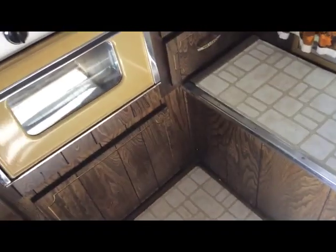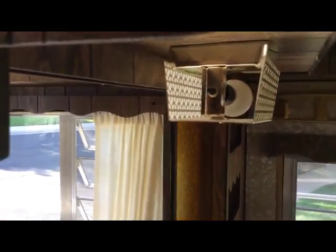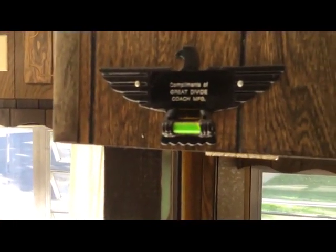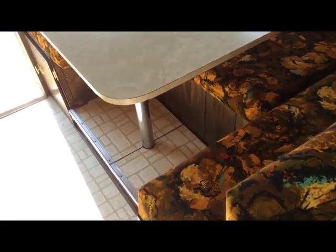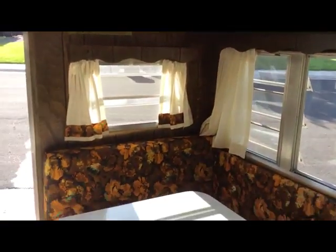I kind of polished and redid all of the paneling in it. Has the original little bubble gauge from the factory, Great Divide, built in Commerce City, local in Colorado. It's an awesome camper, I'm gonna miss it.